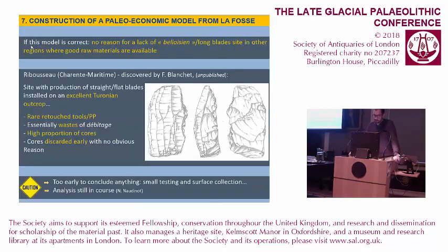So, if this model is correct, there is no reason for a lack of Belvoisian long blade sites in other regions than southern England and northern France. If this model is correct, we should find this type of site where we have good raw material. And that's not totally the case for the moment.